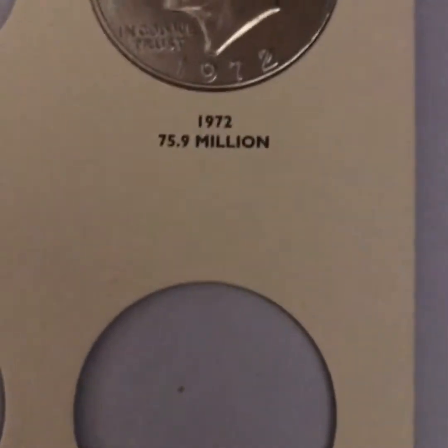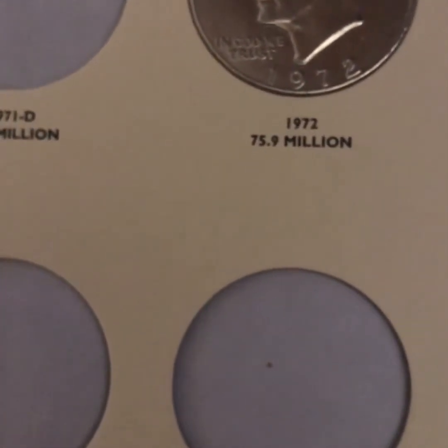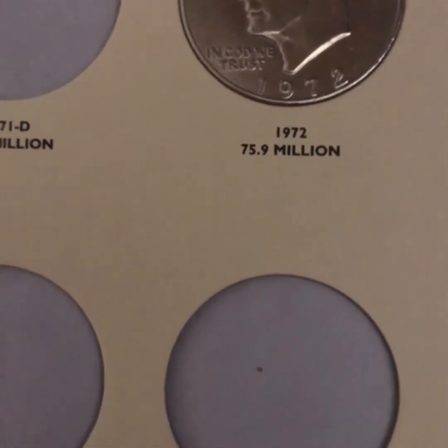In a little while, probably tonight, I'll start recording. I got four boxes of pennies I just found, so I'm planning to start at least tonight doing it. So you guys have a nice rest of the weekend.